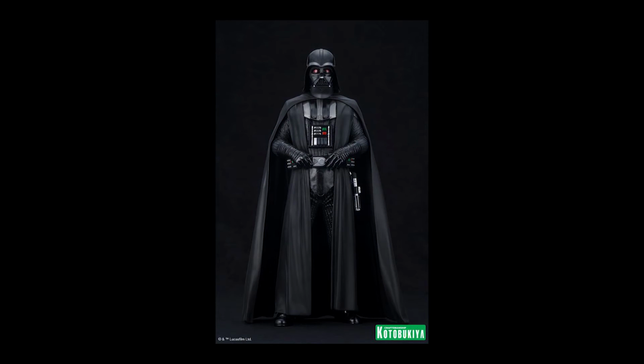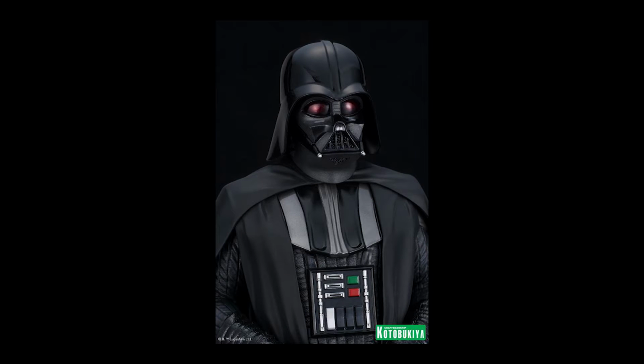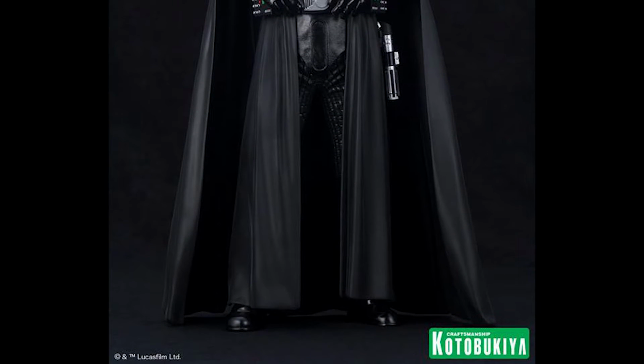Yeah. And so this is the Darth Vader from Kotobukiya. Star Wars Darth Vader, A New Hope version ArtFX statue. As Kwong has pointed out, it's not ArtFX Plus, and the difference is in scale. The ArtFX Plus are 1/10 scale statues. This Darth Vader statue is a 1/7 scale statue. Okay. So it's a little bit bigger than your standard smaller scale 1/10 Kotobukiya pieces.